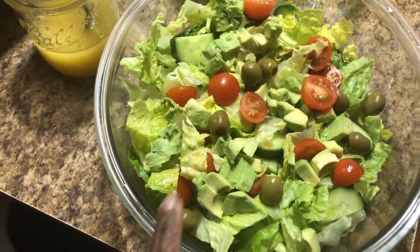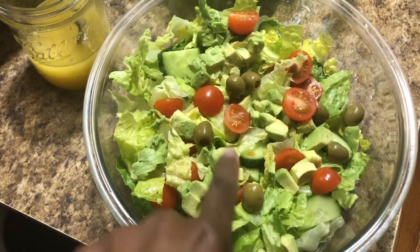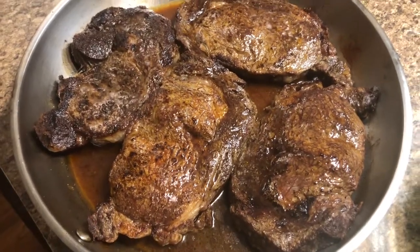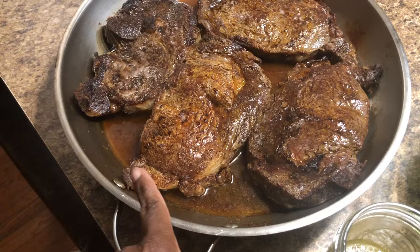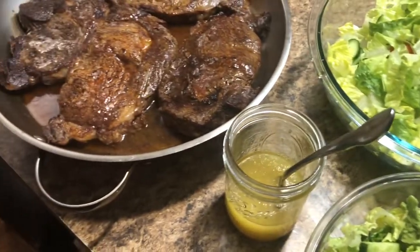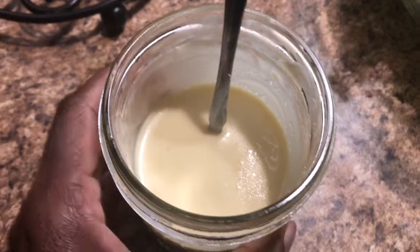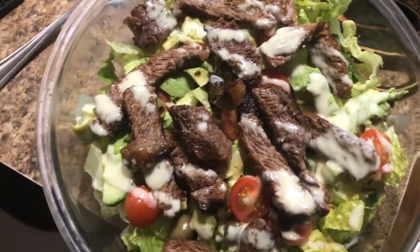So I'm making a salad with lettuce, some avocado, olives, tomatoes, and then I made a vinaigrette for them. And then over here, some steak that I just seared on both sides and popped in the oven and cooked. And I just plan to cut this into small pieces and top it on the salad. And that will be dinner for them. So, I ended up adding some sour cream to the homemade salad dressing, and this is what it looked like. Now, here is the finished product, and they all enjoyed it.